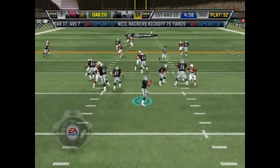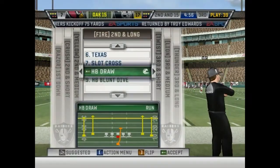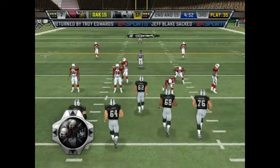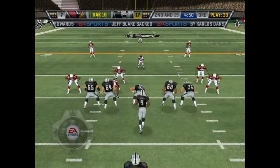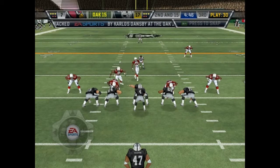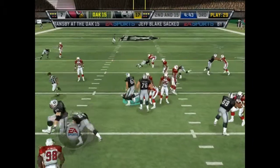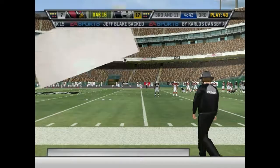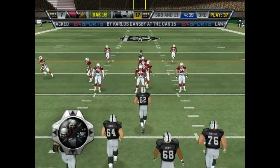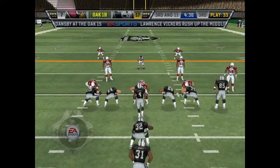Jeff Blake now. Back to pass. He's going to be pressured, and he is sacked. Number 58 makes the sack. 5-yard loss on the play. Jeff Blake was sacked, and the man getting there was Carlos Dansby. They give it to Vickers, who's already had an 80-yard touchdown run in this game. Vickers came in the first half. 5-yard gain on the play. 5 yards gained. Oakland on their own 19 with third down and 11.